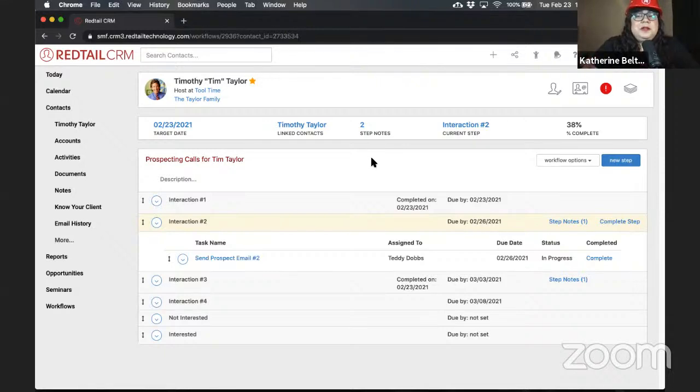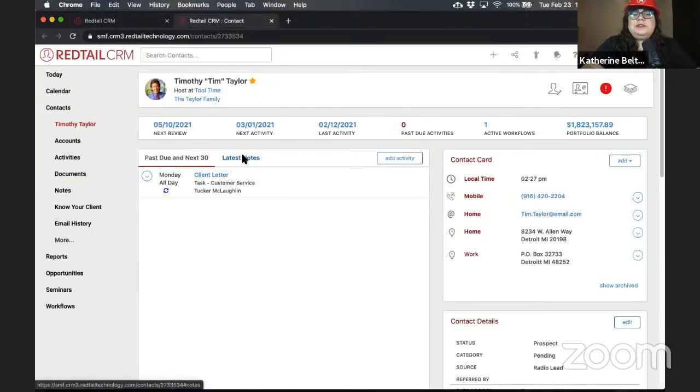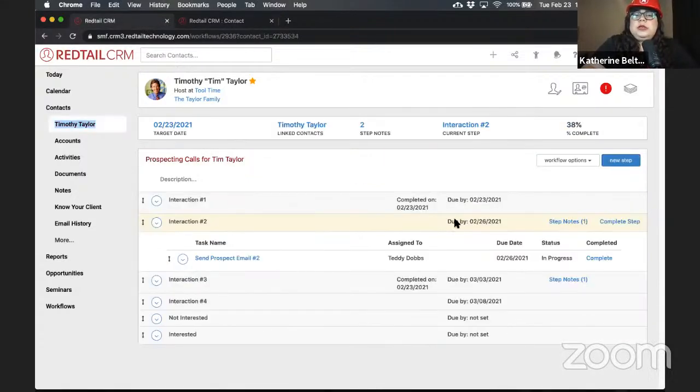Now, one thing I do want to clarify with step notes is that they only exist within this workflow. You will not see them as regular notes on the contact record. So if I pull open Tim's main contact page as its own, and I come to latest notes, I will not see those step notes here. Again, they only exist within here. So again, think of it as telling that story. Whoops, I clicked too fast. Oops, we don't need to do that.